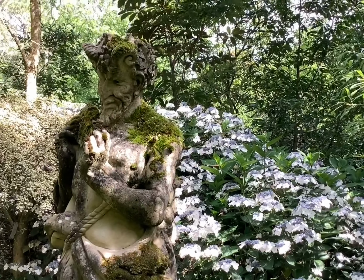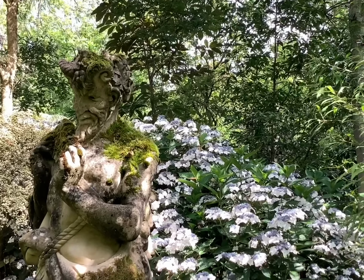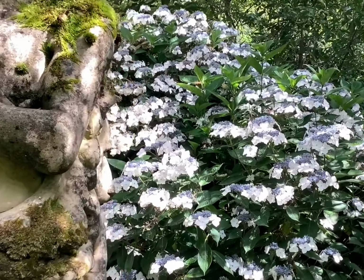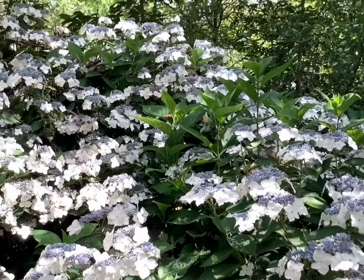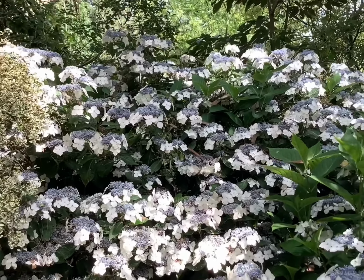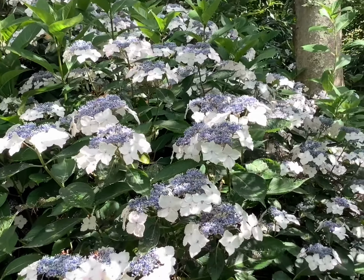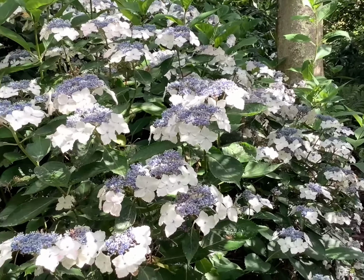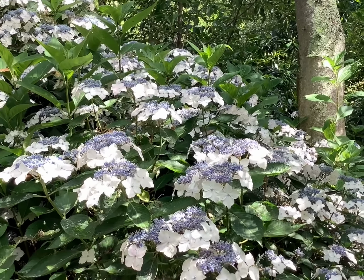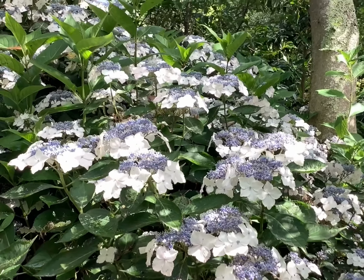Now, of course, guarded by Pan, as are quite a few things behind him, is this extremely large bush of hydrangea, Tokyo Delight. It's been here many years, and it must be a good 12 feet across in both directions. But what a beauty. Puts me in mind of the night out in Tokyo with a geisha. Not that I've ever done that, still live again.